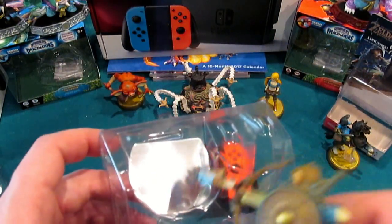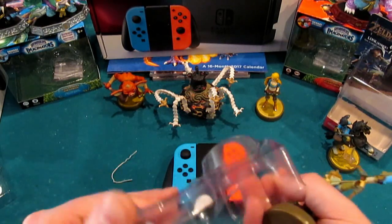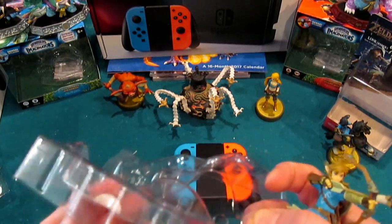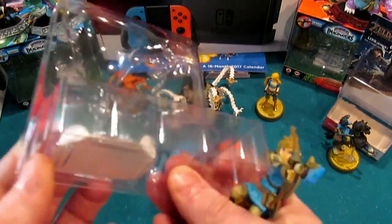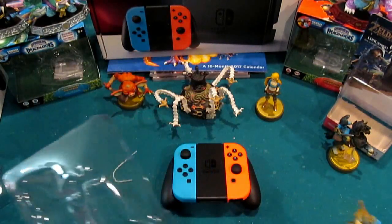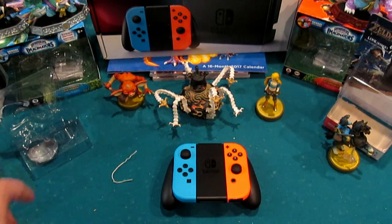That thing right there, though, that is your problem. If you get these and you're like, oh, I can't open them, I've never had an amiibo and I want to leave these in their packaging and have them on my shelf or my desk or whatever, and then you go to scan it in the game and it's like, hey, this isn't doing anything, I must have a broken Joy-Con, right? Nope, it's that foil deal.